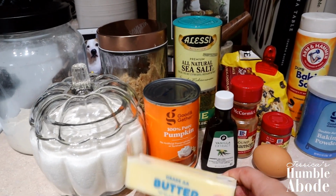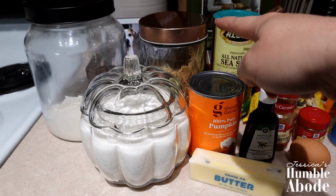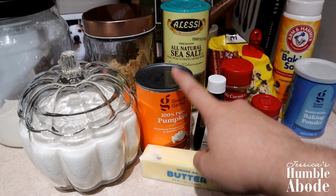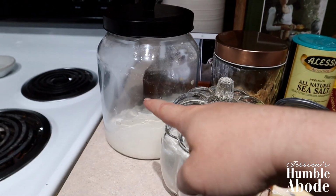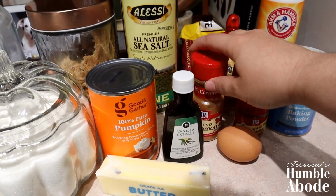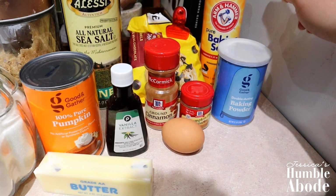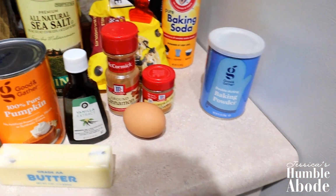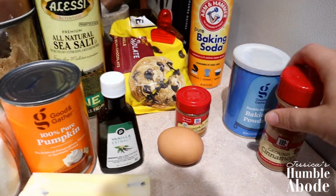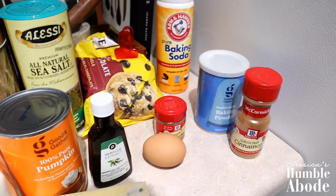So you're gonna need a half a cup of salted butter softened, half a cup of sugar, half a cup of brown sugar, 1 teaspoon of vanilla extract, half a cup of pumpkin puree, an egg, 1 3/4 cups of flour, 1 teaspoon of pumpkin pie spice, 1 teaspoon of cinnamon, half a teaspoon of sea salt, half a teaspoon of baking soda, and then 1/4 teaspoon of baking powder, and 1 cup of delicious chocolate chips. I use dark chocolate because I like dark chocolate more, but you can use regular chocolate chips.